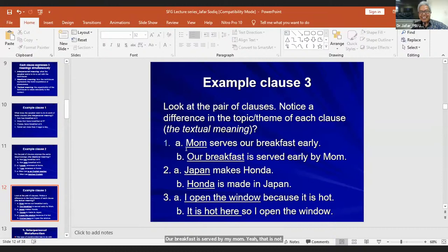And the textual metafunction must be revised, all right? If we are talking about our mom, then mom should be put first in the clause. But if you talk about things at home, for example, my room, my bedroom, and then my breakfast is served by mom, all right? So clause B is more grammatical in the textual metafunction. All right, now number two, 2A.